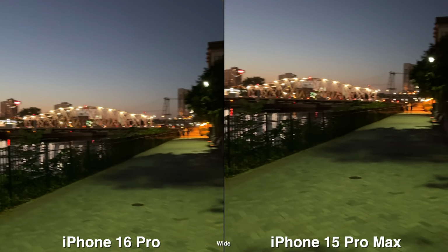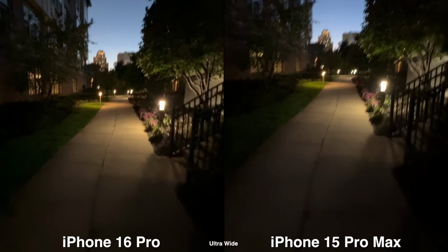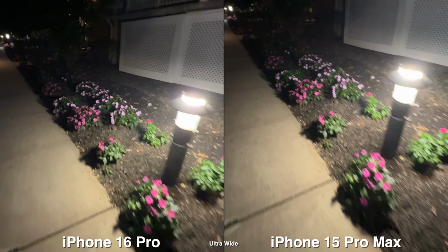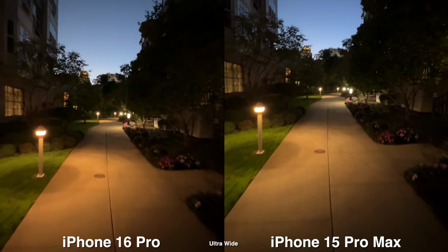And of course the 4K 120, which I don't know how often people would normally use that, but it's great if you want to do some cinematic slowdowns or capture some slow-mo footage. So yeah, this comparison basically shows you that you're not going to be getting a huge quality difference or improvement, but it's more about the features and especially the camera experience with the new camera button.